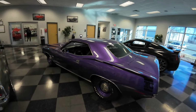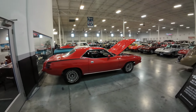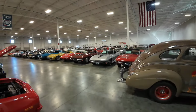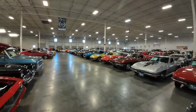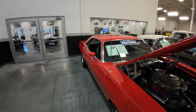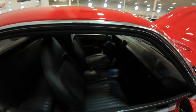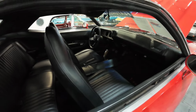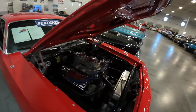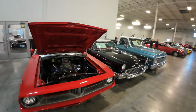But look at that purple on that Barracuda. And look at this right here. This is beautiful. I mean, all the cars are beautiful in here. And you can spend the day here looking at all these cars. Let's see this guy right here. He's featured too. And that's a 73 Plymouth Cuda Hemi Tribute. Look at the inside. Oh, it's beautiful. And look at the engine right here. Nice. And these are show ready. Most all of these are pretty much show ready to go.